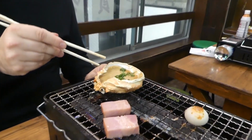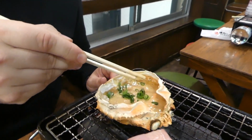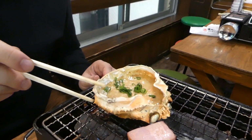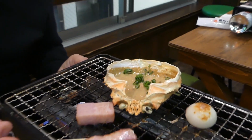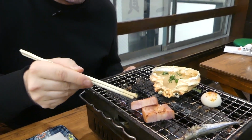And look at the crab. Look at that. That's what you really want to see right there. It's the crab sizzling. Maybe change the bacon up. Oh, look at that. Yes, perfect.